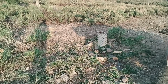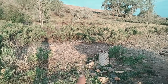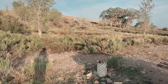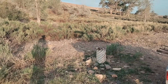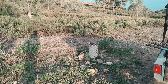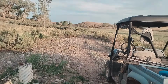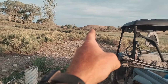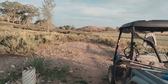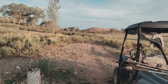So the beautiful thing about this is it's all gravity fed from the start of the ditch back up here, about over here, comes through and down to here. That's gravity fed. And then the whole irrigation system, that canal that it gets the water from for the field, is about where that knob sticks up on the hill there. It's roughly where the canal is and where the water comes out of to get into the system.